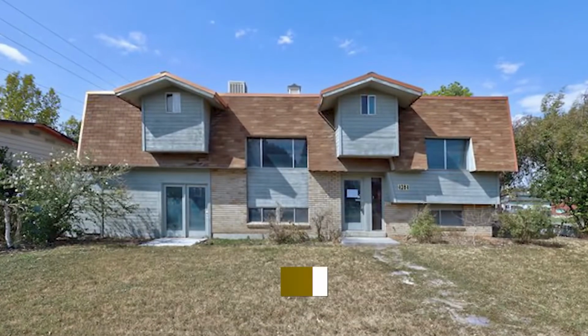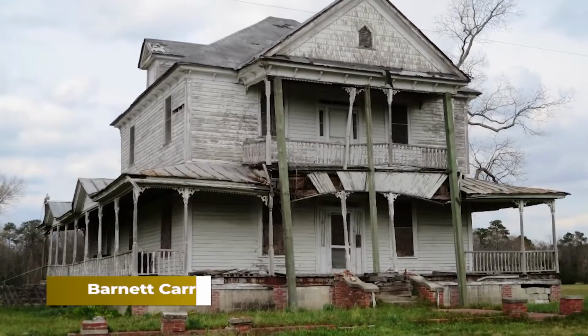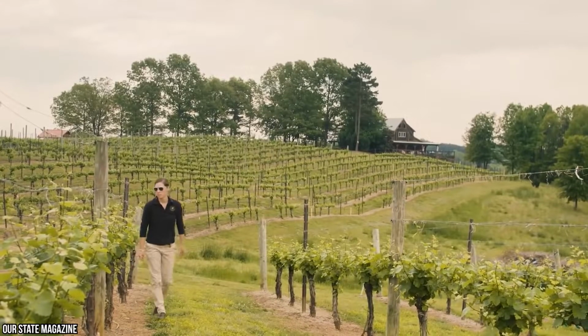All this for the price of $270,000. Why is this place abandoned? It's awesome. Next up is Barnett Carr House, which can be found in Wallace, North Carolina. It's an absolutely stunning Victorian house located right in the heart of North Carolina's wine country.